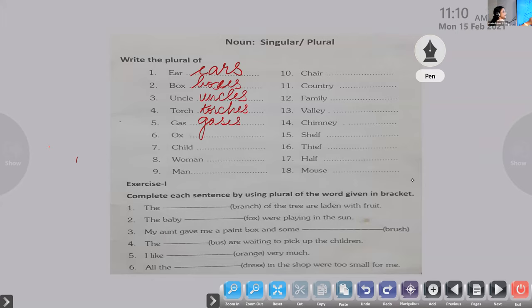Ox. No, ox. So ox it is. All of you please go through page number 50. It is oxen. All of you, please do learn it well. Oxen. Ox, it is oxen. The plural form of ox is oxen. Child, it is children. So exceptional rules, please do learn it well. Ox, oxen. Okay?